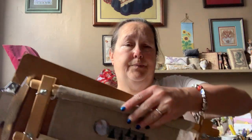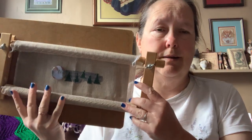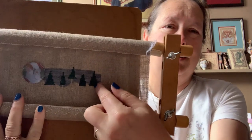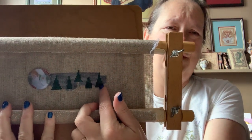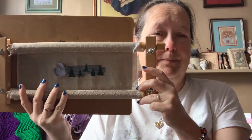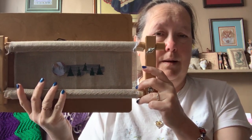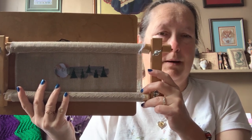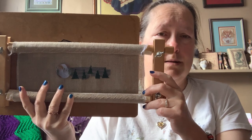And like I say, I didn't do very much, and I forgot to take a start picture. Here it is. I finished this tree off because this tree was partially done, so I finished this tree off and did this bit of background, and that was it. So I am enjoying it. I just like to break that background up because there is quite a lot of it.